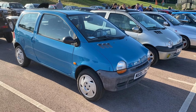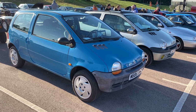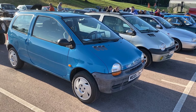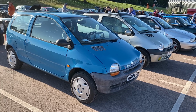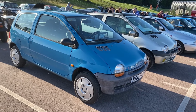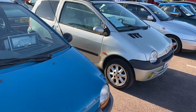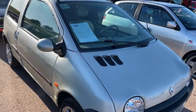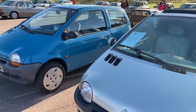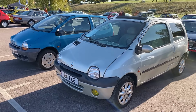So the Patrick Le Quément designed one-box Twingo, the original car, was never actually officially imported into the UK, so I think they're all pretty much left-hand drive. This first car, this sort of turquoisey blue colour, is a phase 1 car, and it looks absolutely lovely, in beautiful condition. I guess this one's a later one. Twingo experts, put it in the comments. You probably know a bit more about Twingos than I do, but I'm absolutely delighted to see those two here today. That's lovely, isn't it?